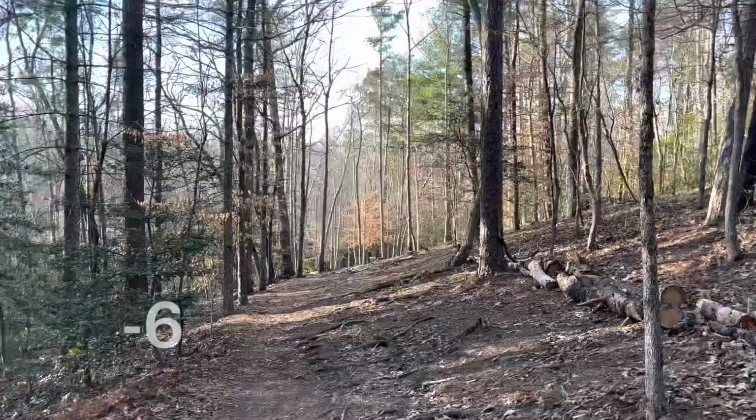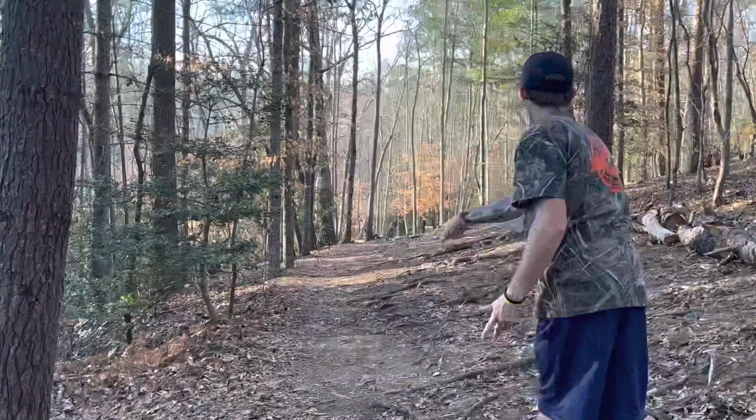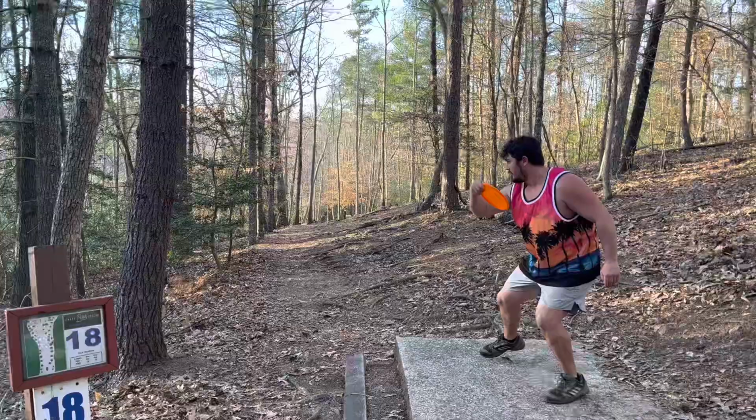Hole 18, 192 foot par 3. A little tricky one. There she is on a heel. We go to standstill flick. Try not to overpower it. Sweet. Oh, I yanked it too much. Damn it. Oh my God. All right, I'm not the best at downhill. It's making me a little nervous.